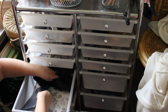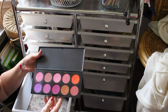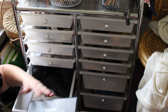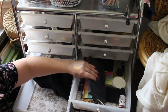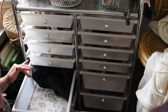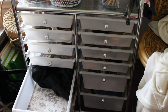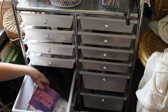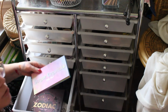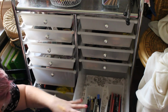This might be bad. This is a blush palette I'm keeping because this has a lot of cool colors, like this bright orange, and this is more for the artistic stuff. So actually I think I'm going to put this in my artistic drawer just so I don't think that that's an eyeshadow palette. So the palettes I am keeping, I'm going to keep this out to kind of look through my things for later: the Kristen Leanne palette, the Zodiac Love Signs, the newer Sugar Crystals, Juvia's Place, and then Smoke Sessions. Go through my vanity next.